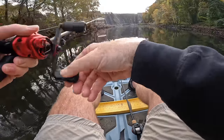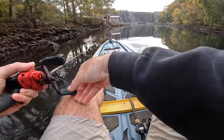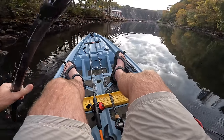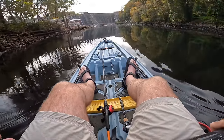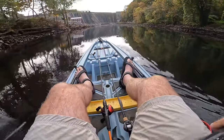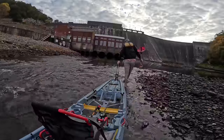I'm gonna start with the buzzbait today. I brought a buzzbait and a jerkbait. Jerkbait isn't something I really throw in the river a whole lot, really in any river, but I figured it'd be something that would work. So I'm gonna be interested to see if it does. So yeah, that's what we're doing. We're gonna make our way up this little current seam, up to this dam. We're gonna fish for a little while, and we're gonna start the float.